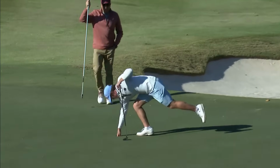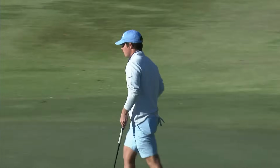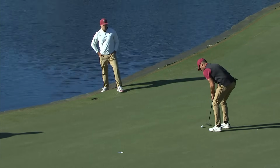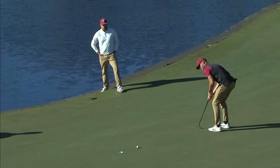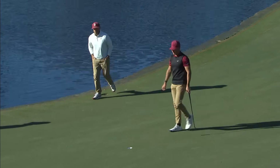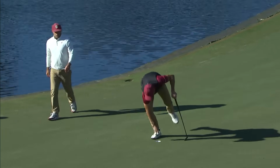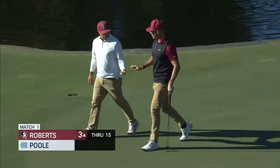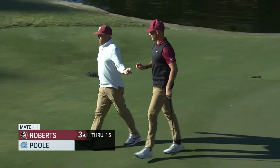It's not just the Fords. They're rolling it in seemingly from everywhere. This will want to sneak to his right. Oh, nicely done. Florida State 3, North Carolina 4. Florida State wins the hole. Florida State is 3 up in the match.